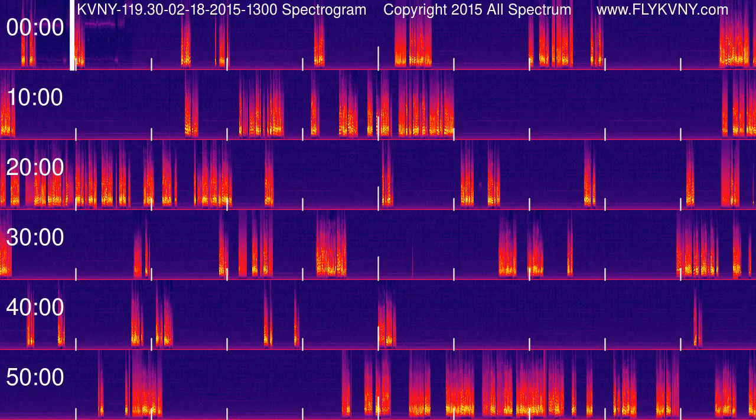Colonel 7 Golf Juliet, number 2, follow Global Express, a mile and a half final. Caution wake turbulence, wind 130 at 8, runway 16 right, clear to land. Clear to land, number 2, behind the Global is in sight. 7 Golf Juliet, thanks.